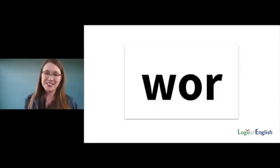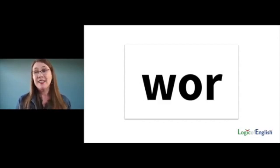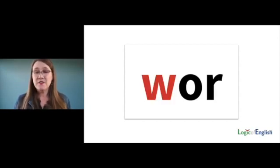Okay, let's learn a little bit more because we're going to unlock them all. The next phonogram I want to talk about is the phonogram whir. Now, technically, a phonogram represents one sound.